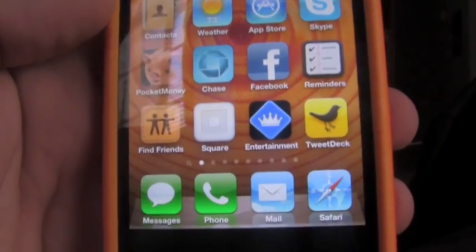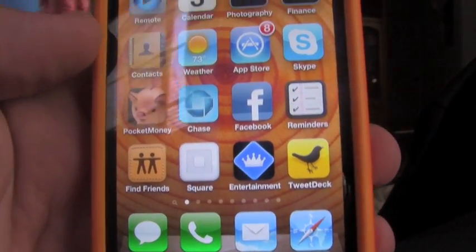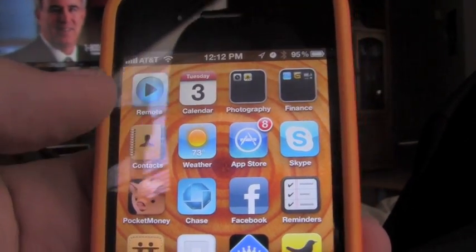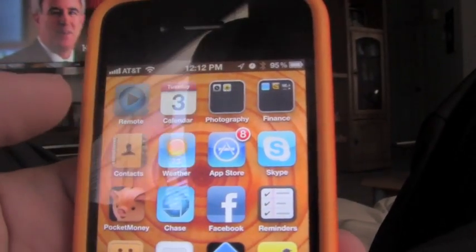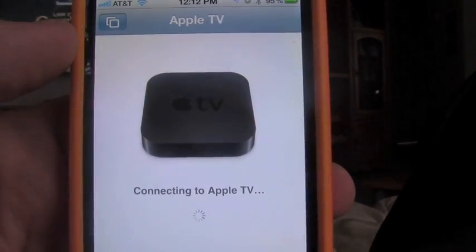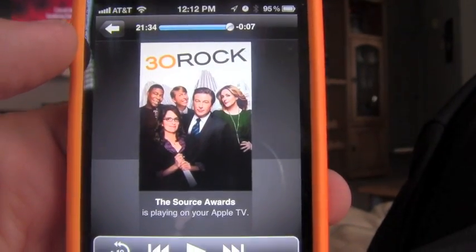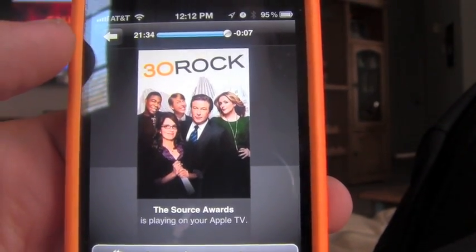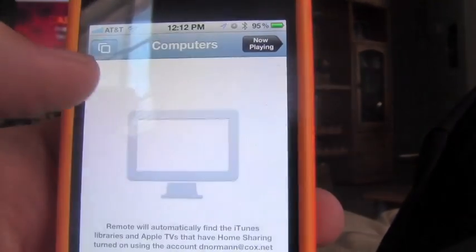This is my home screen, which is the screen that appears when I first push the on button on my iPhone. The first icon I have here is Apple Remote. That is for my Apple TV that I have hooked up to my living room big screen. That allows me to search and go to Netflix and everything like that on my Apple TV.